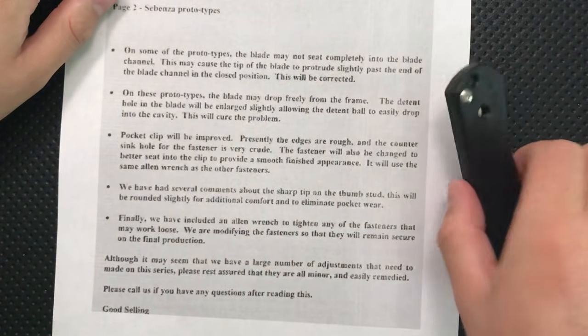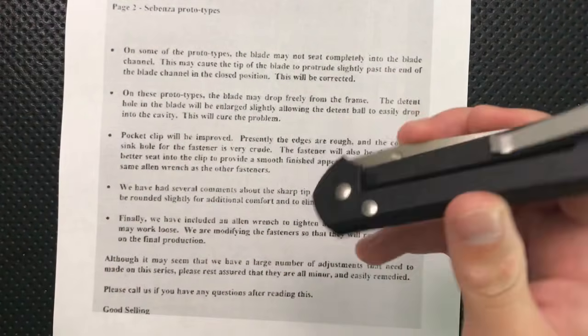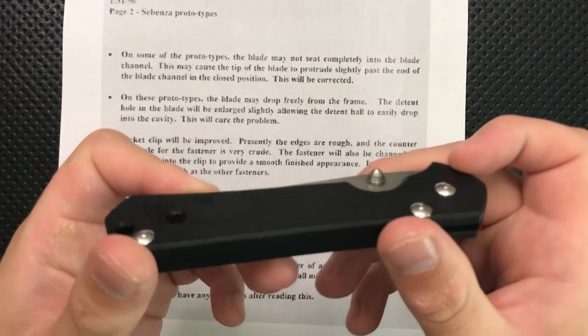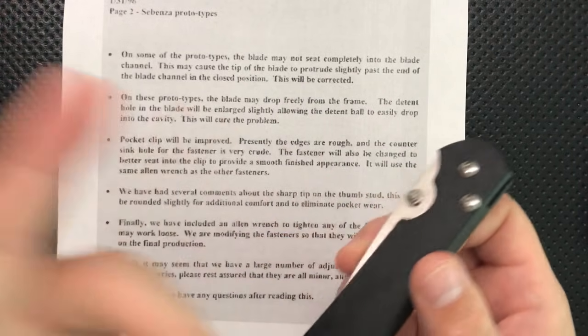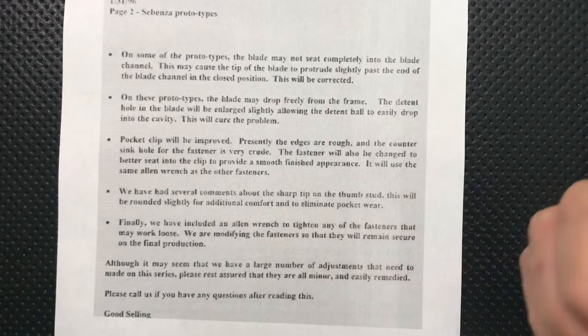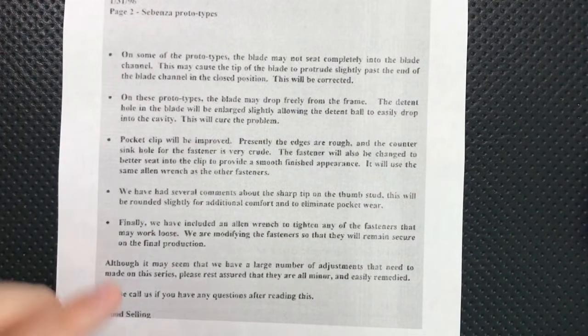The pocket clip will be improved. The edges are very rough. Yes, indeed they are. And we had comments on the sharp tip of the thumb stud, and this is kind of excellent, because people complain about the sharp tip of the thumb stud on Chris Reeve as well. Sebenza thumb is a real thing, and so that's pretty hilarious.